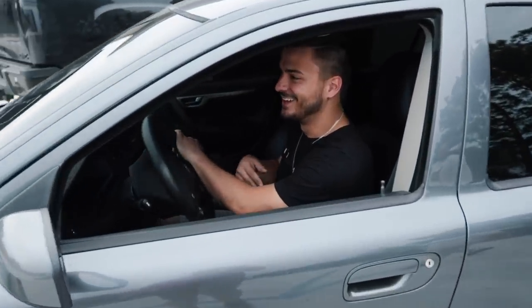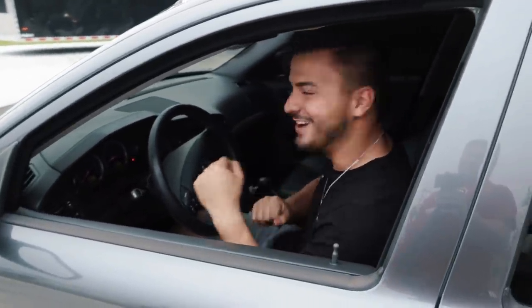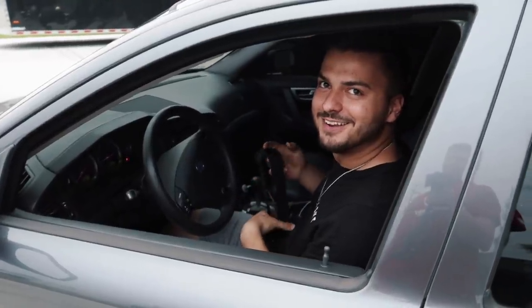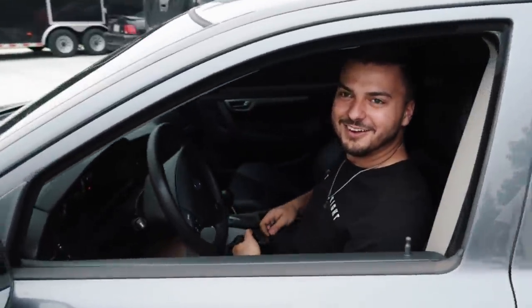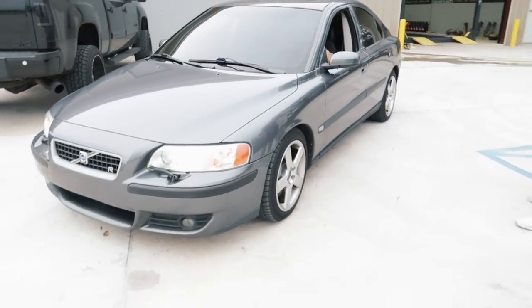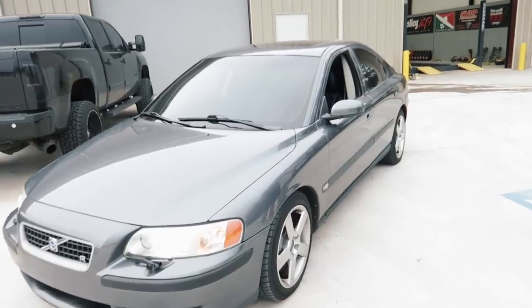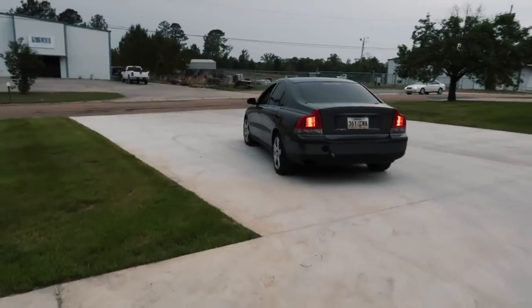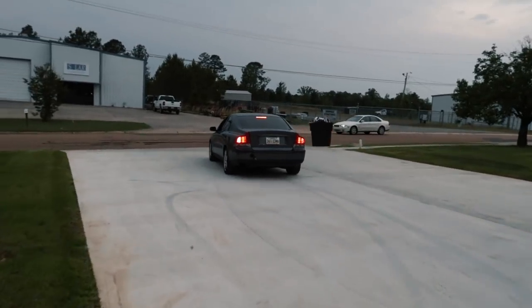Dude, I was pumped. This is the coolest Volvo I've ever heard. I'm pretty sure you're the only one that said that though. What? This is an amazing Volvo. What? No, there's people that mod Volvos. A lot of people mod Volvos. Man, you look like a whole ass dentist. A dentist. Oh no, there's the other one. The two Volvos. Oh no.